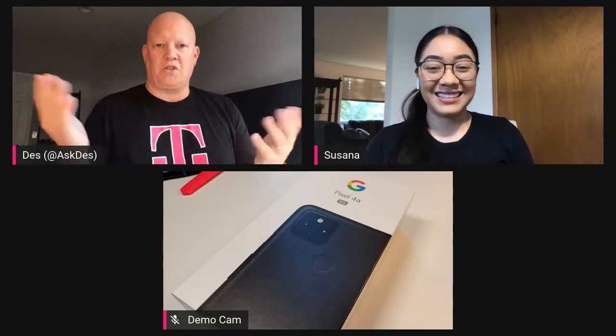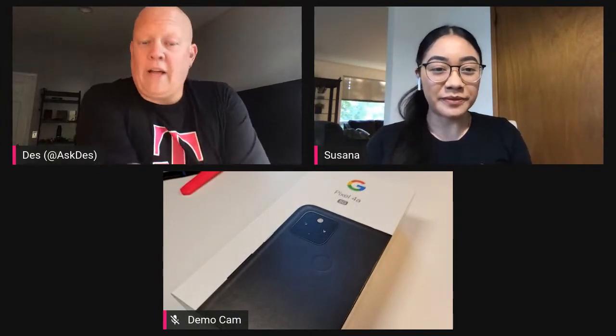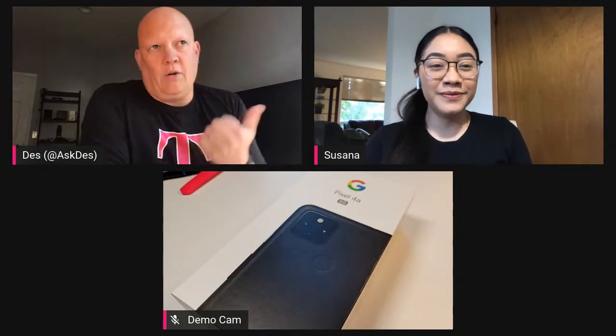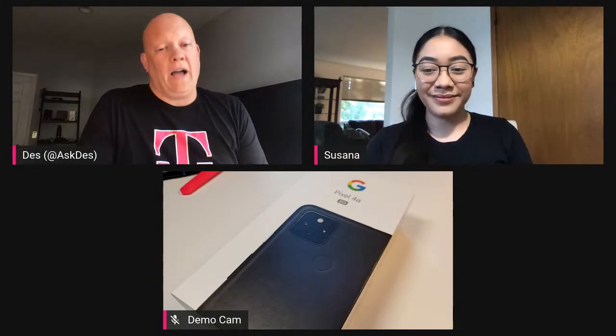So 4a 5G. Let's start with screen. Susanna? Yeah, 6.2-inch screen, so it's a little bit bigger than the 5, which has a 6-inch screen. Honestly, I also noticed it's a little bit wider than the other Pixels we've had in the past. I've got a couple phones we can do a comparison on too. The 4a 5G has a 60 hertz refresh rate, a very normal refresh rate, and then on the 5, it's 90 hertz, so a little bit faster.